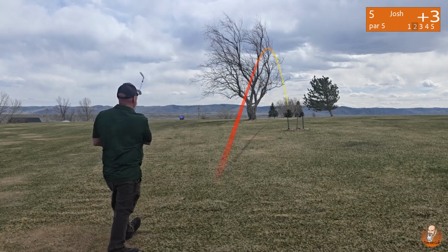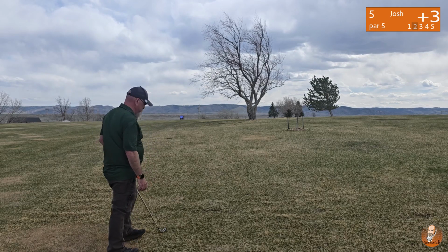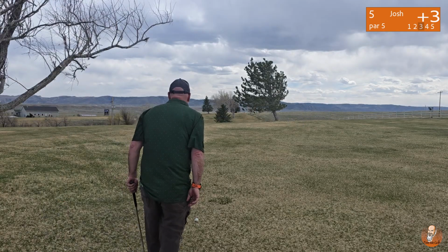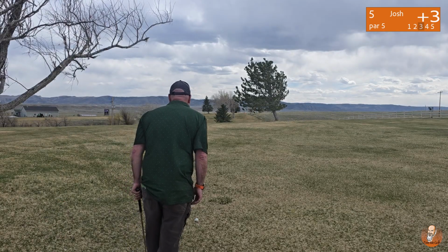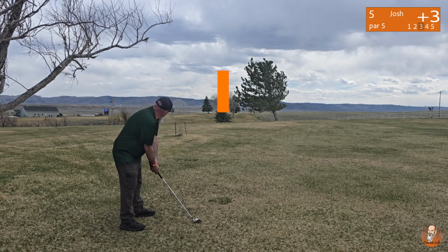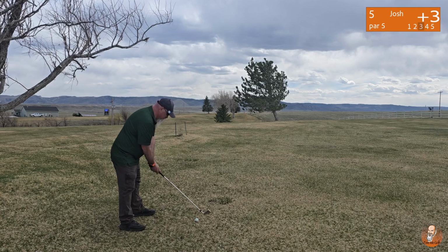Oh, or I hit a tree, and I end up at about 160 yards instead. We're 160 yards out, rough, basic same shot, just hitting my 7-iron because it's downhill, and I don't know what the wind is going to do. So.